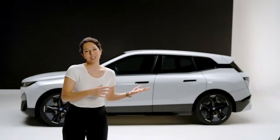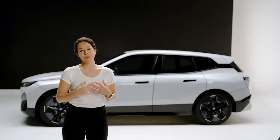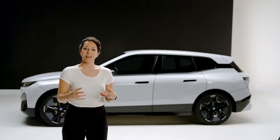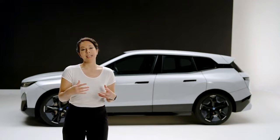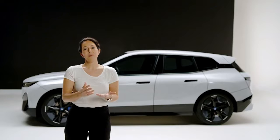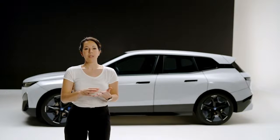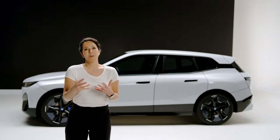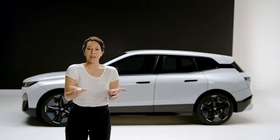The BMW iX Flow brings the digital soul of BMW to the exterior. By changing the color of the entire car, we're bringing personalization to unforeseen levels. The technology behind the BMW iX Flow is color change, e-ink. Picture a piece of white paper in your hand, and this white paper turns black.